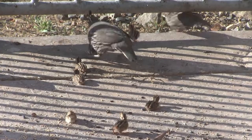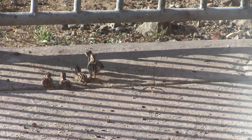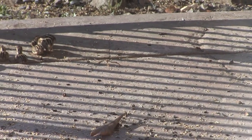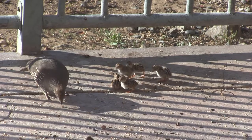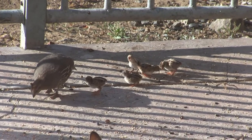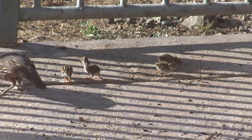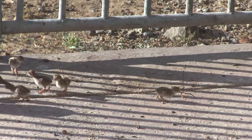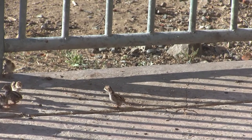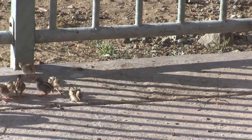Notice how fast they're moving. This video has not been speeded. This is their actual walking speed. These birds are really, really moving fast. Do you see how they sit? They are programmed. I noticed and observed them for weeks and actually months. They're programmed to sit still and use their back camouflage to blend in when there's a hawk flying overhead.